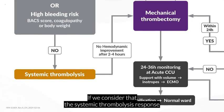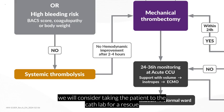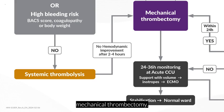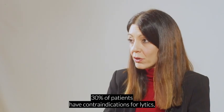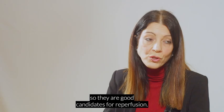If we consider that the systemic thrombolysis response is not enough, if the patient is not improving, we will consider taking the patient to the cath lab for a rescue mechanical thrombectomy. 30% of patients have contraindications for lytics, so they are good candidates for reperfusion.